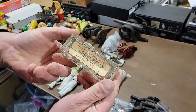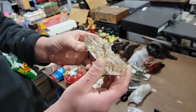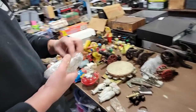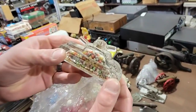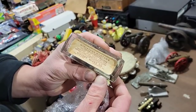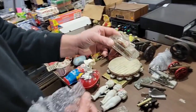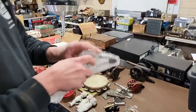See, this was an old toy. You get your candy in here, and then you get the car. And the candy's still in there. I'm thinking about eating the candy. What about you, Shane? I was thinking the same thing. Oh, there's another one. No way. Oh, it's a tank. Right there. Miniature war tank made in glass, filled with candy pellets. Victory Glass Company. That's pretty cool. So, you never know what you're going to see, what you're going to find.